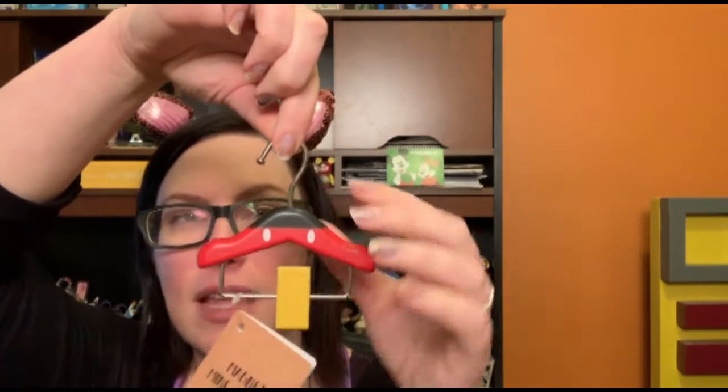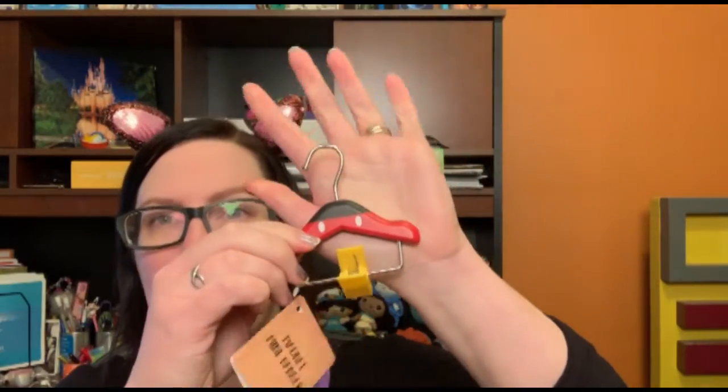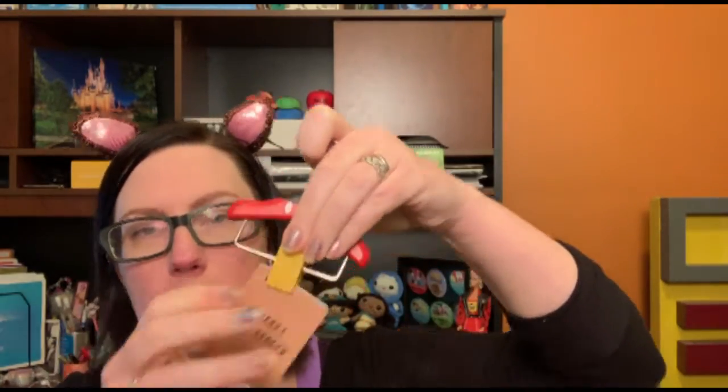I also got this magnet for my fridge. Now it looks like a hanger and it has this little clip, but basically there's a magnet on the back, so you'd stick the hanger on your fridge and then you can put stuff in it. I'll put this in it right now. So they had them for all the different Fab 5 characters, and very strangely, Lotso. That's not so strange because Lotso seemed to be really popular in the Asian parks, but there wasn't a bunch of other Toy Story characters. It was just Fab 5 and Lotso. So maybe they sold out of some other ones, or maybe Lotso is just that popular.